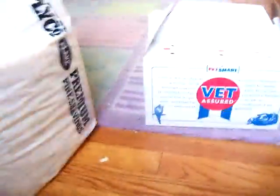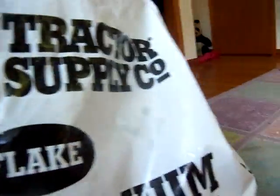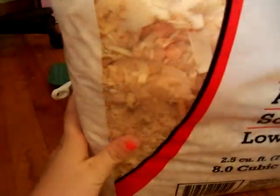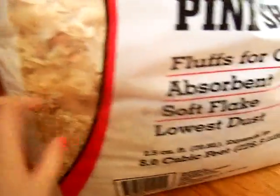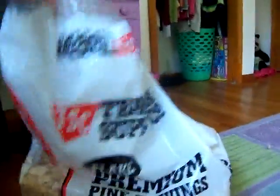And just for bedding, I mostly use, just because it's cheap, and you don't have to have perfectly soft bedding for them. This is bedding that I got from Tractor Supply Co. And it's just chicken bedding. But it's really nice. It's pine shavings, and it works pretty well. And for this huge bag, which is usually full, it's only $4. So that's really good.